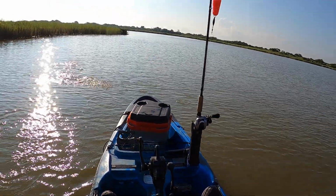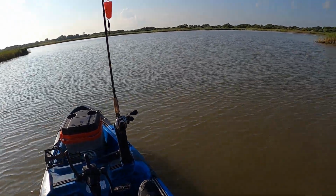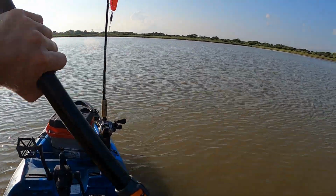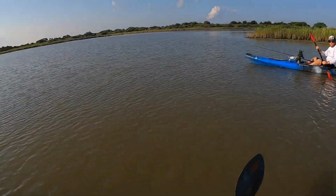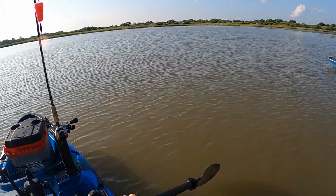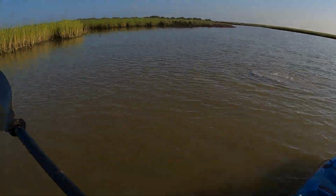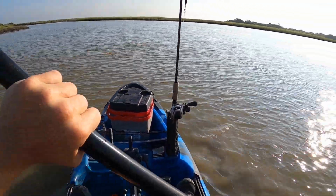You're looking for that bigger swirl, or sometimes you'll see the back right behind the mullet. And you want to see that with it about 100 feet in front of you, they're not spooked by you, they're chasing bait. Right. When it happens real close to you, the reds are usually spooked, they see you. Yeah. Like that right there. That's a red, but they'll do that when they're chasing bait too.